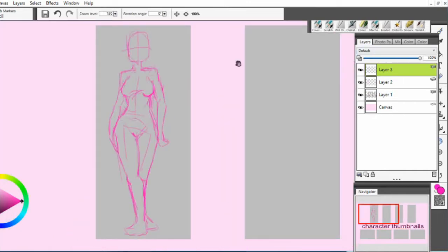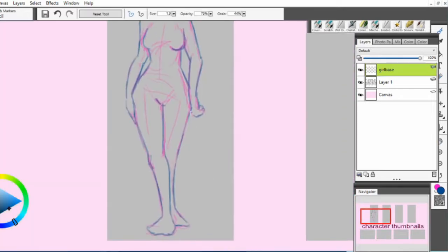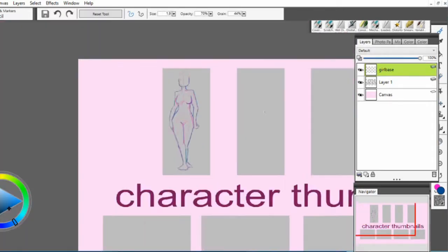Here I want someone with an hourglass figure, so I lay down some light pink lines. I'm not sure why I use colors other than black, other than the black lines tend to get lost as I'm working with the underlying color or any sort of effects as I try to build out the line art. Here I've laid down some darker lines and made it a little bit cleaner and copied it 4 times.